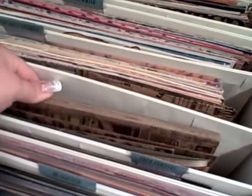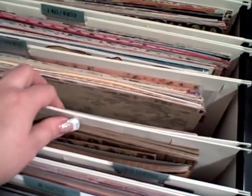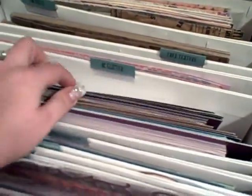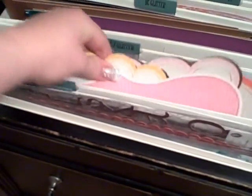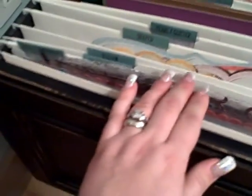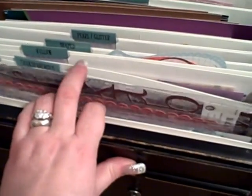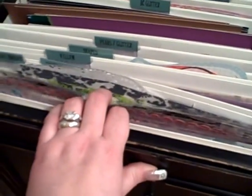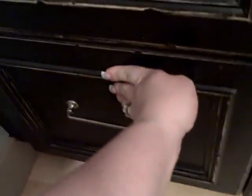Next to my vintage papers, I keep my Tim Holtz because these two types of papers tend to go really well together. So I keep those close by. I've also got lots of glitter paper down here. Things like shaped papers that have got the decorative edges. I keep all those together. And then I've got vellum, transparencies, like hand bleed transparencies, laser cut paper, lace paper, and doilies. Those all stay together.